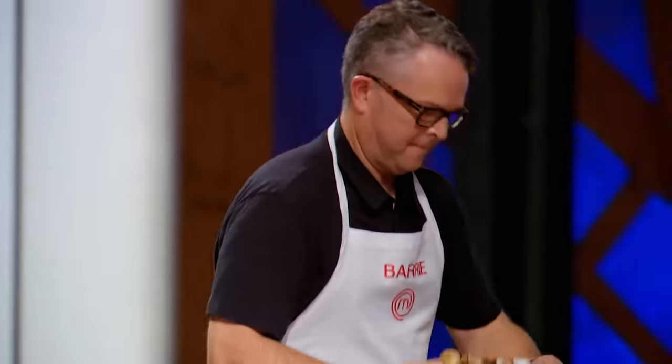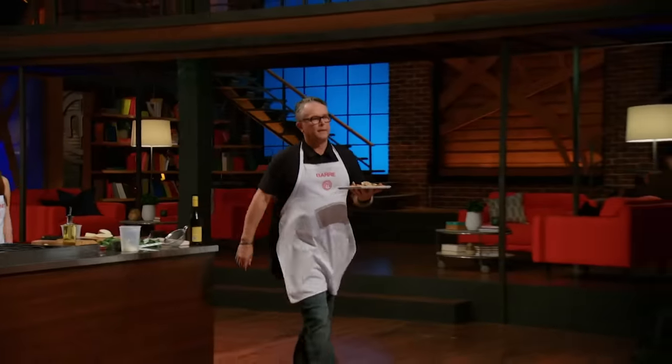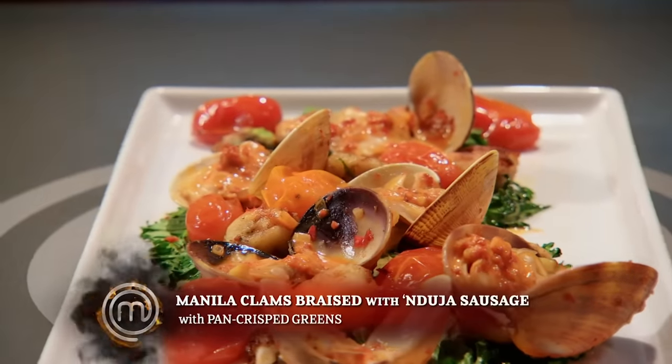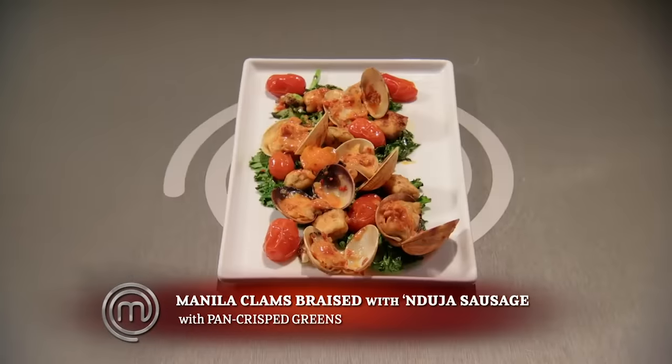Barry. Wow. Good job, Barry. Jamie Oliver wants to taste my dish. It sounds trite to say that it's awesome, but it's awesome. I've got Manila clams braised with andouille sausage and pan crisp greens. Here we go, bro. You look surprised when we called you out there. It's my first time being called up. Oh, really? Yes.